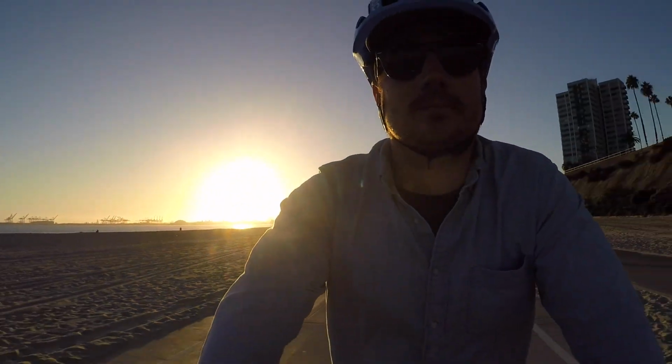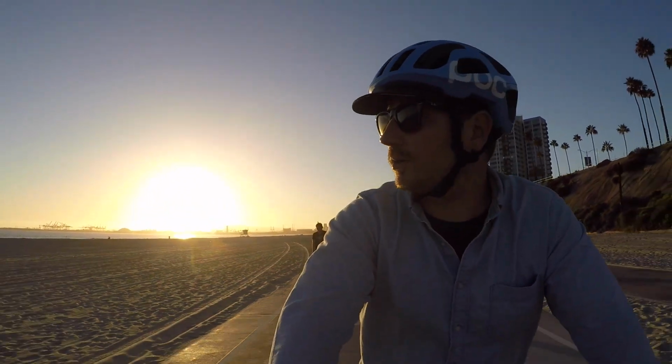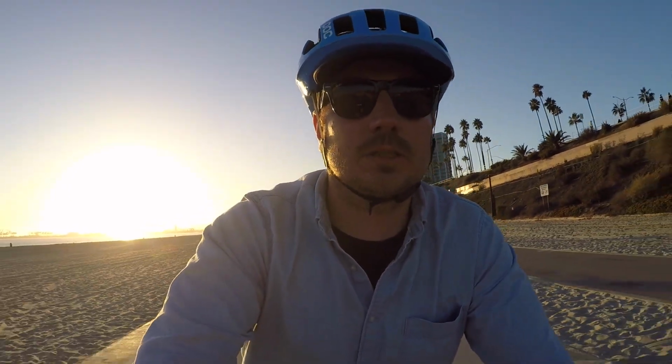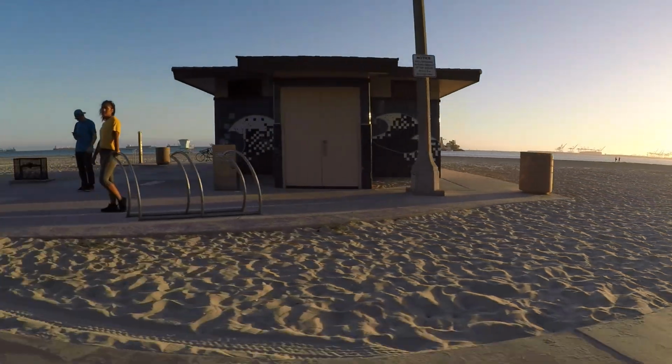Long Beach seems pretty bikeable. Yeah, they're doing quite a bit for bikes, which is pretty cool. One of the founding members of People for Bikes lives here, and he's been really involved with a lot of the bike infrastructure. The city's just super supportive of it. It's really great to see. Really nice.